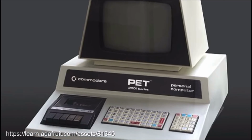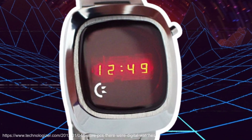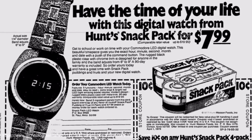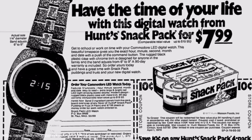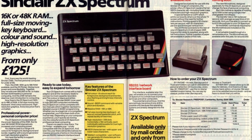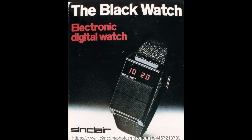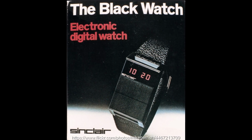Other fun overlaps between the world of computers, gaming and watches worth a mention here are Commodore, behind the Commodore 64, but also one of the driving forces behind pushing down the price of the US-based digital watch industry to the point of them being given away with food purchases in blister packs. On the British side there is Sinclair behind the ZX Spectrum, Uncle Clive with his C5 electronic tricycle, but they also made the Black Watch, an LED watch.